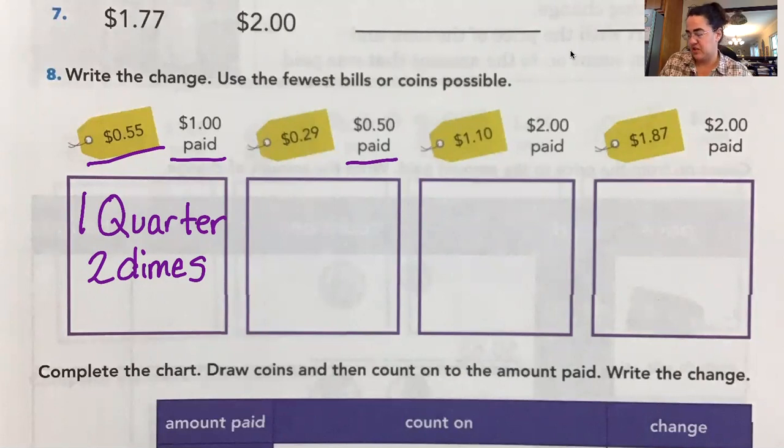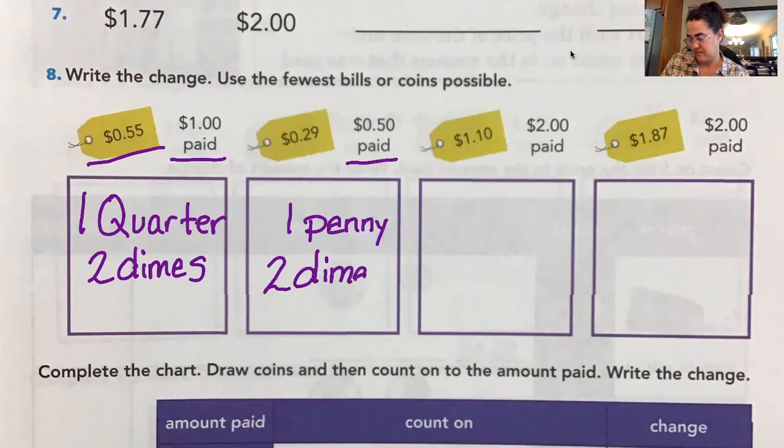Well, let's count up. To go from 29 to a number that's rounded, we want 1 penny, right? Gotta have a penny to get to 30 cents. So I'm gonna write 1 penny. Now I'm at 30 cents. Now remember, we wanna use the fewest amount of coins possible. So I need what? I'm at 30 cents, I need 20 more cents to get to 50 cents. So 2 dimes is what we need. Do you see how we're doing it, second graders? Okay. I'm gonna leave the last two, we'll come back to them.